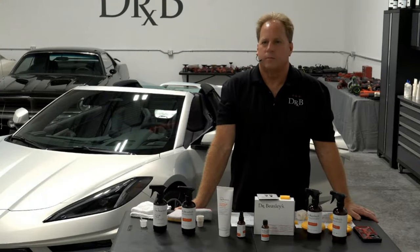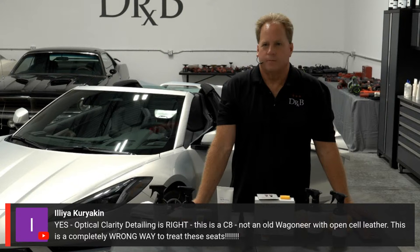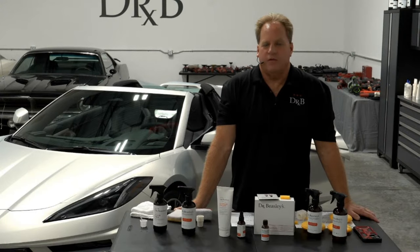Oh, we had somebody else coming in. Yes, Optical Clarity Detailing is right. This is a C8, not an old Wrangler with open cell leather. This is completely the wrong way to treat these seats. Yeah, if you've got something that has what I think they call aniline leather or nubuck, this would not be the product for that. This is for coated leather. Okay.